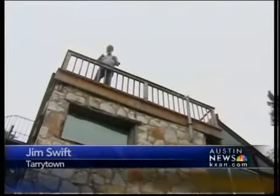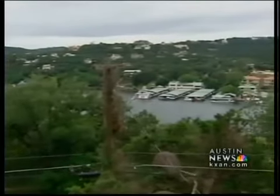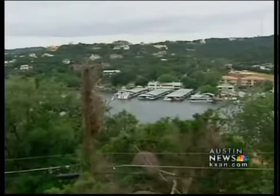You can't see it from down there. But from up here, it's very obvious. The Colorado River. The lake breezes, being on a raised position, worked pretty well in keeping people a lot cooler than they would have been if they'd been on a small flat lot in the city.